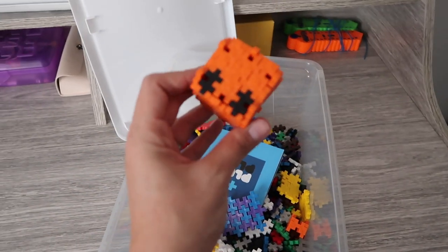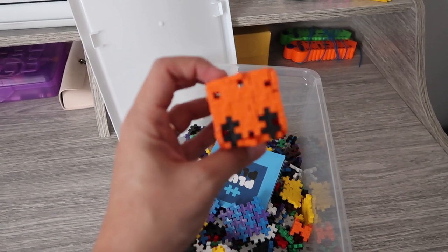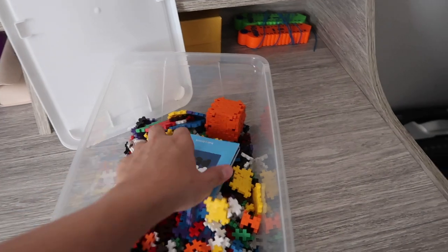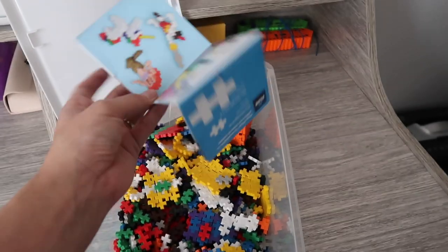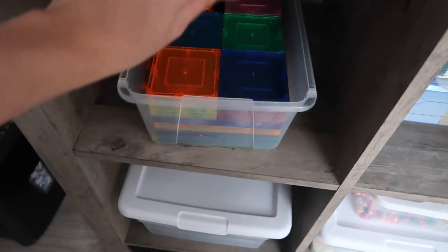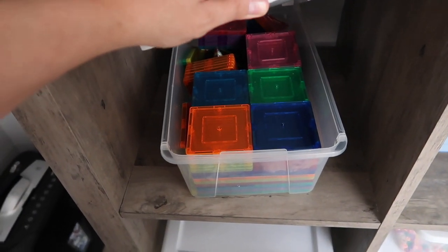Here's something that Layla built. There was green on top of this because she made it like a little pumpkin for Halloween. So you can just build a whole bunch of things in here. Here's the little building book that comes with it. So I just threw it inside of this bin. And then this one right here are the little magnet tiles. My kids love these and they just got them for Christmas.